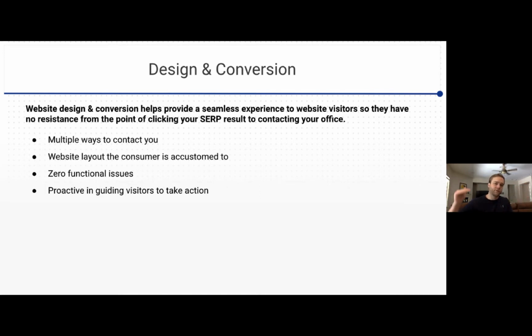If I want to call them, the phone number is probably going to be in the top right, up there on the menu bar, and/or maybe in the footer area at the bottom of the page. So you want to just do these things that people are used to seeing on websites, right? Zero functional issues and help be proactive in guiding your visitors to take action.